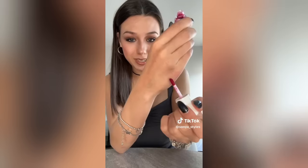$1,000 Sephora haul. Security actually thought I was robbing the store. First thing I got is this Benetton lip stain, cheek and lip stain. It's like a pretty bright pink color. My second time buying it.